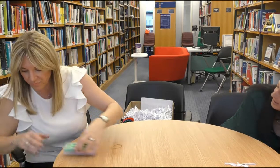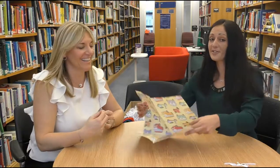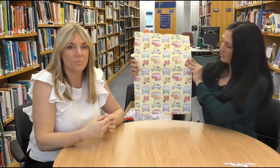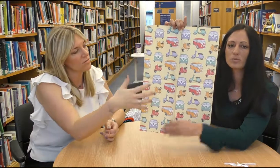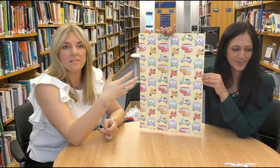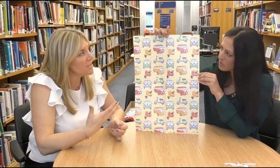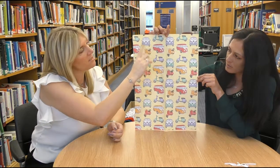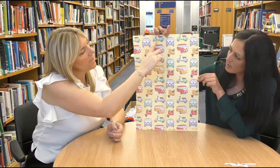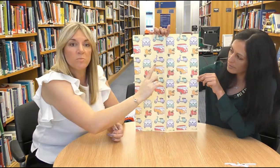Let's see. Oh, a piece of wrapping paper. And I think sometimes we underestimate the opportunities that we've got with images such as this. This one's particularly nice because it hasn't got a pattern background, it's just got items on it. And it's nice that, you know, this is a boy-friendly piece of wrapping paper, or for children who like transport. And I think for me what jumps out initially is pattern. So we've got an A-B pattern, so that's 2 items repeating one after the other. So we've got a scooter and a camper van repeating, and the same A-B pattern but a different colour here. So that's quite nice to explore the A-B patterns.